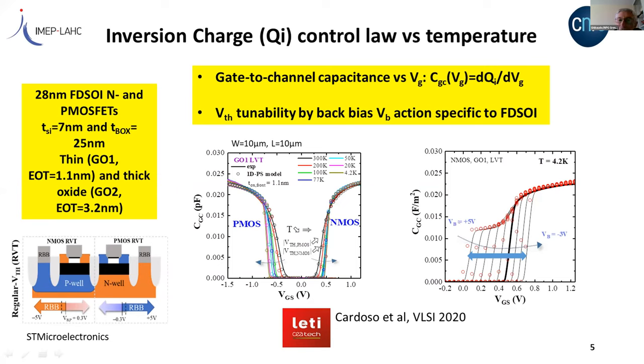An interesting feature of FD-SOI is that the VT, that is the transition you have here, can be changed very significantly by tuning the back gate bias you can apply on the substrate of the FD-SOI structure. This is a specificity of FD-SOI, and in this way you can reduce the gate voltage as much as you want, making such devices possible for low voltage and low power applications.